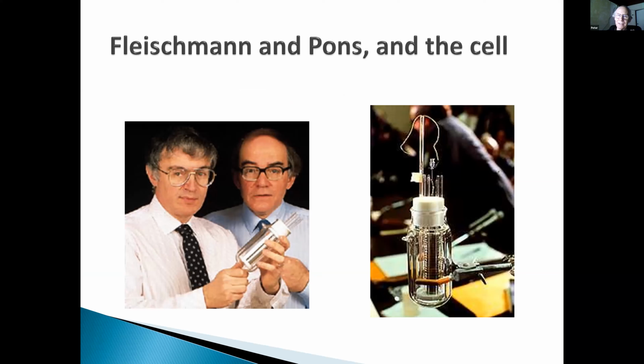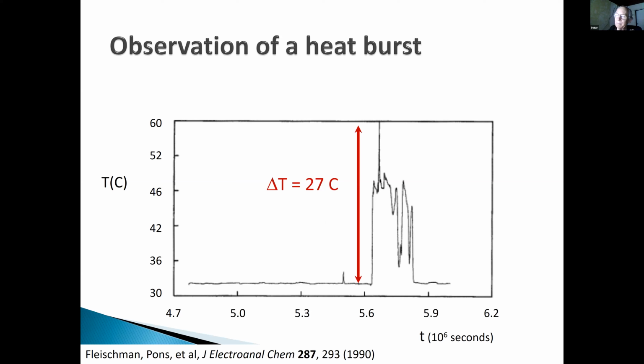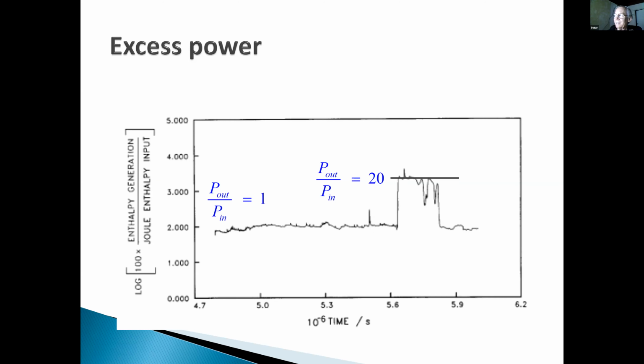Here's Fleischmann and Pons, and here's their cell. You can see there's a cathode rod in the middle wrapped around. There's a platinum anode. It's heavy water electrochemistry. What they published in 1990 was an example of a substantial excess heat effect. And here it is. The excess power is much larger than the input electrochemical power, a factor of about 20 in this experiment.